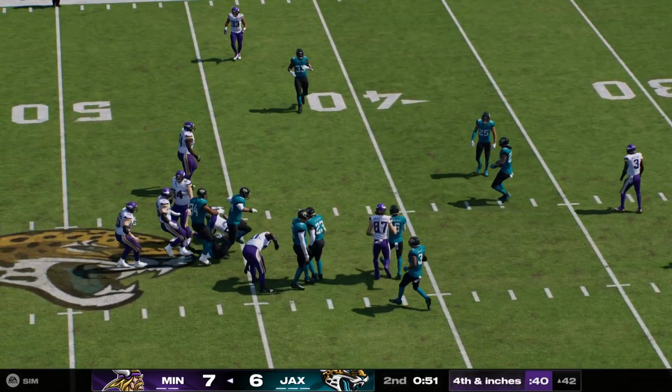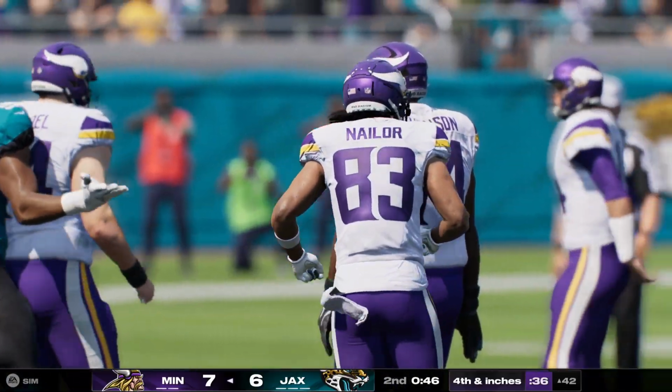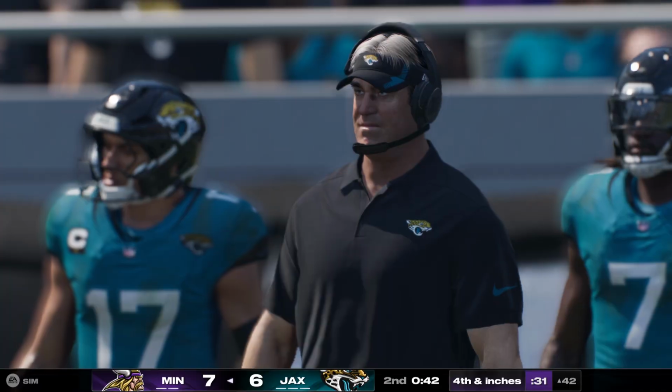Quick throw here is complete. And he's going to be taken down short of the marker, and that is going to set up an interesting fourth down decision.